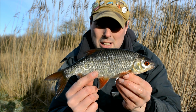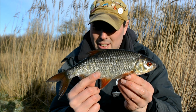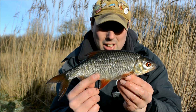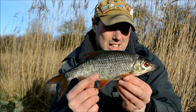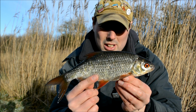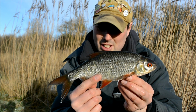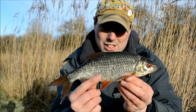So it's a nice, beautiful fish. As I say, it's just a shame the way things are going with the predation, because there used to be a lot of these fish in here, but now there isn't. But I still like to come and try, because you never know, catching fish like this. So about time to go home now, but that's nice.